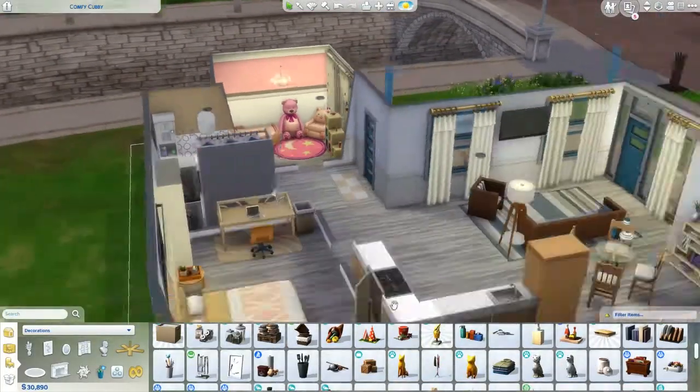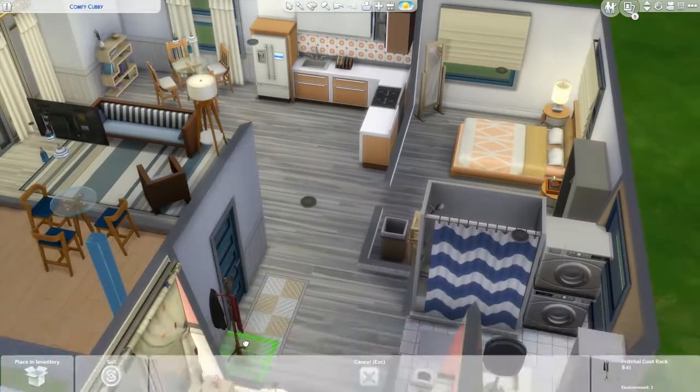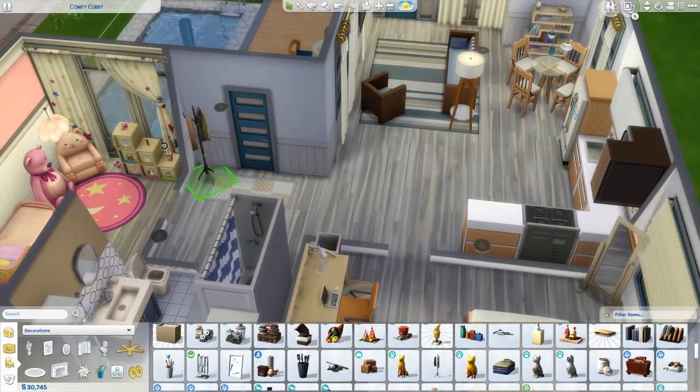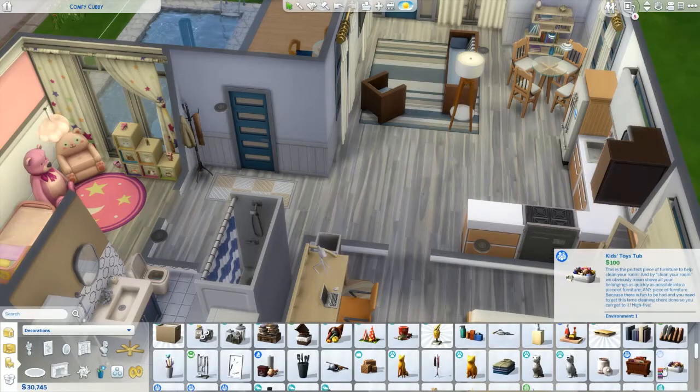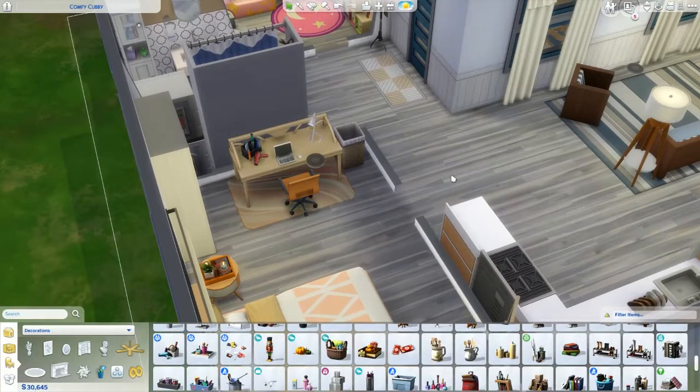And here I am now, just adding some accessories here and there, doing a couple of tricks I've seen other simmers do, where they move things up and down and put them on counters, like in the bathroom and things like that. I've learned so much by watching other people.